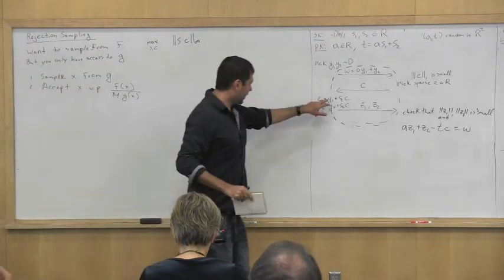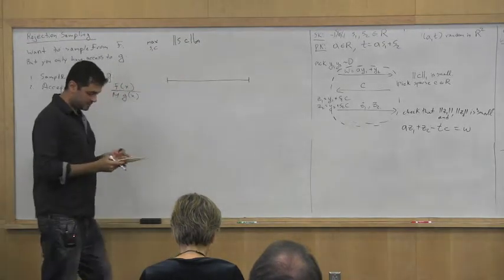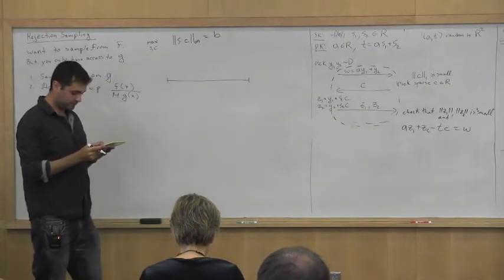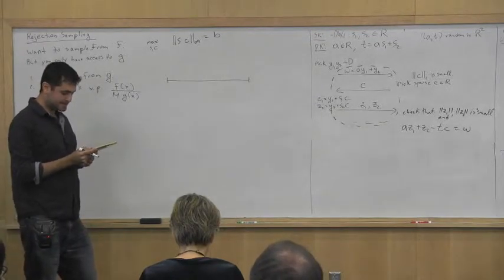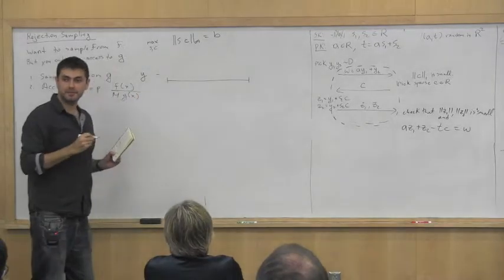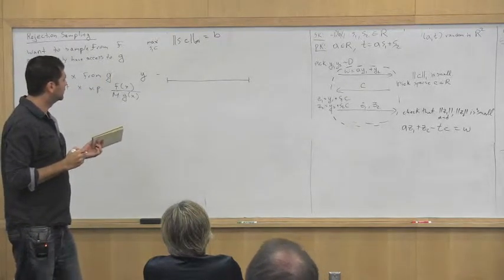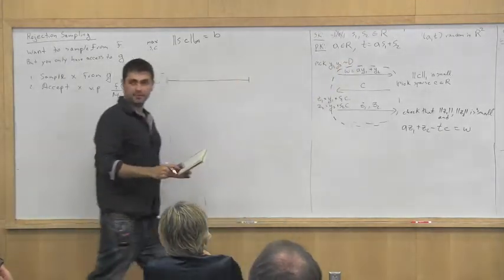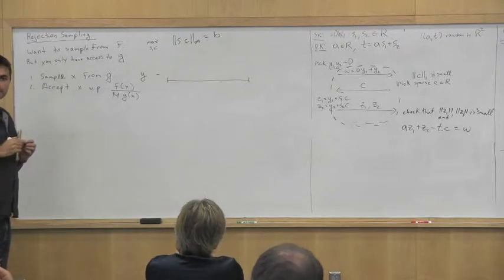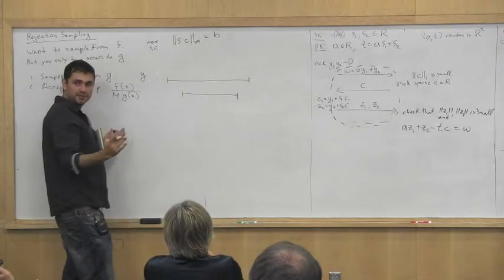And then you can choose y1, right, to be from some range. The idea is what we want to choose for y. I want the distribution of y to be a uniform distribution in order to be able to do rejection sampling with some decent probability. So I'm going to want y to be from some range, and I'm going to want to accept y plus sc if z falls within this smaller range, right?